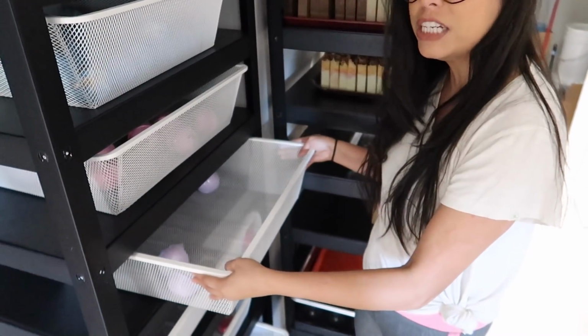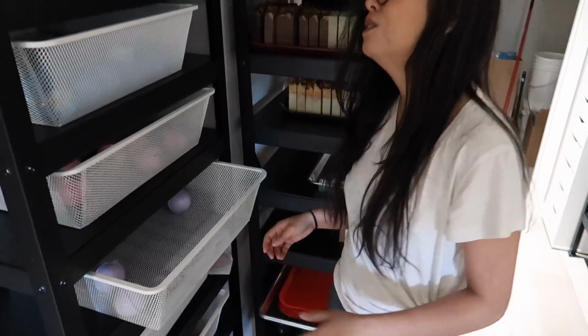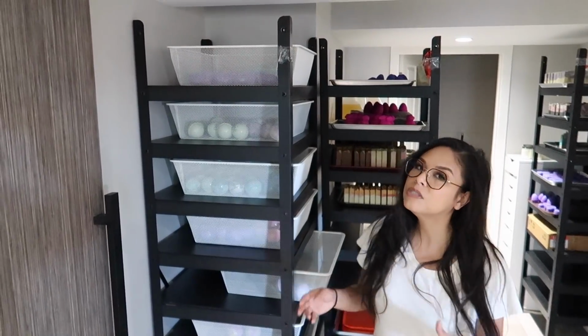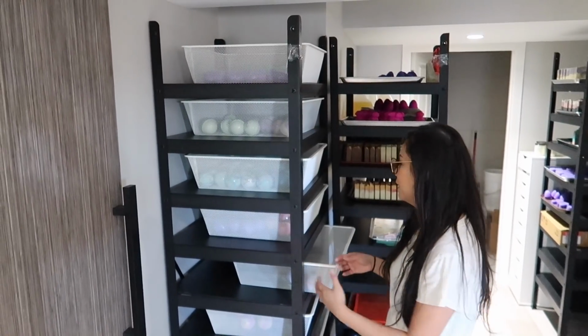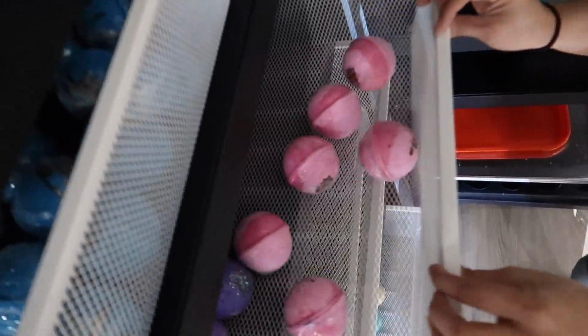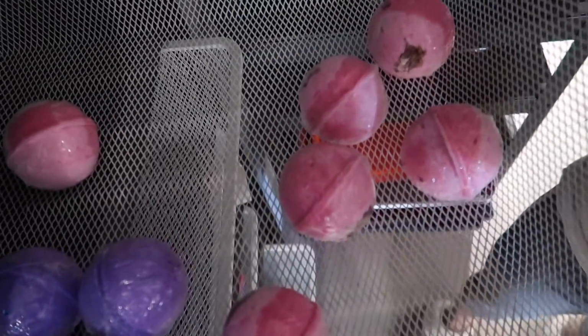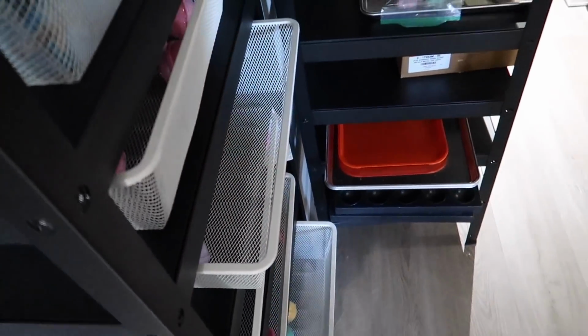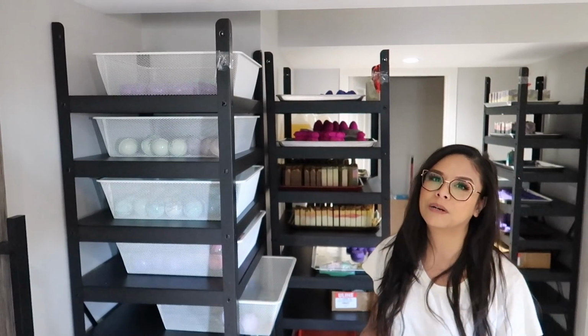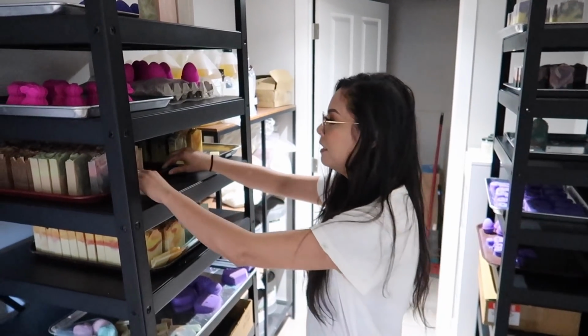And the fact that they're so deep is a huge plus too, because you can store a lot of bath bombs this way. Another huge plus, and I don't know if IKEA intended this, but these baskets fit perfectly into the Bror system. These two pieces are from separate collections in IKEA, but the fact that these fit so perfectly made it even more awesome for us and an easier choice to make in terms of how to store our bath bombs. And to dry the soaps, we have them on these lunch trays.